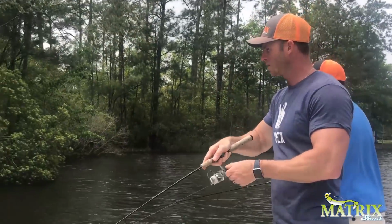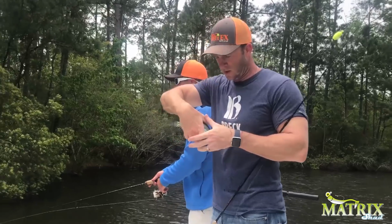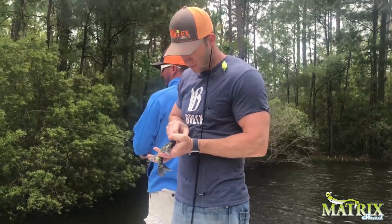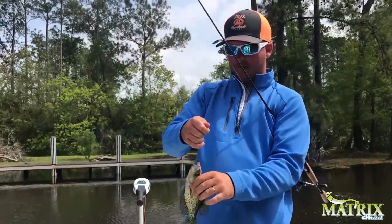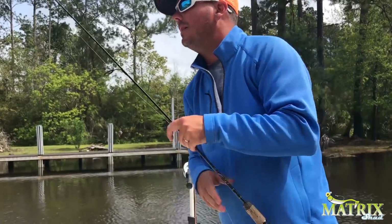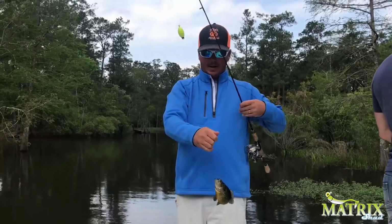That's a crappie. Oh, nice crappie. Nice crappie. Mr. Nicholas getting him one. Nice crappie right here. I'm gonna hurry up and see if I can get back in there. Get another one. Hold on. Woo! Another goggle eye.